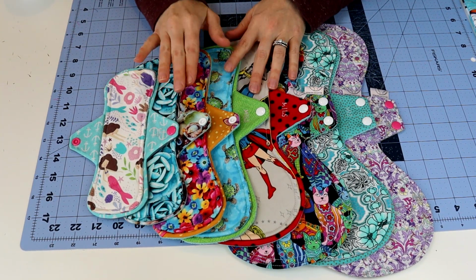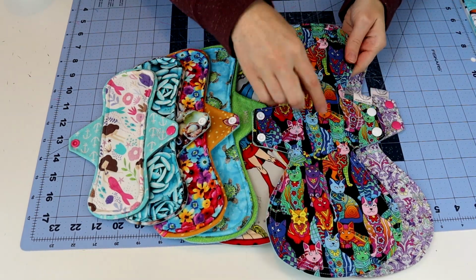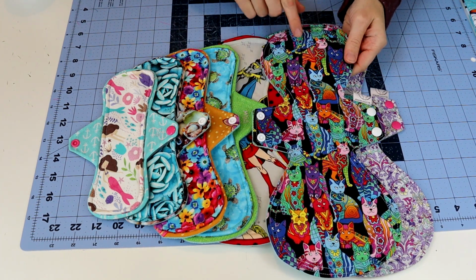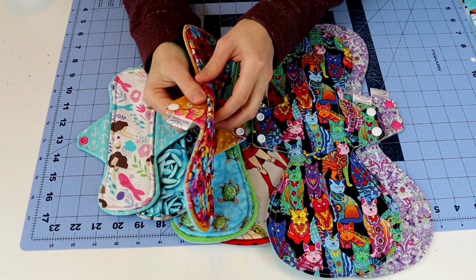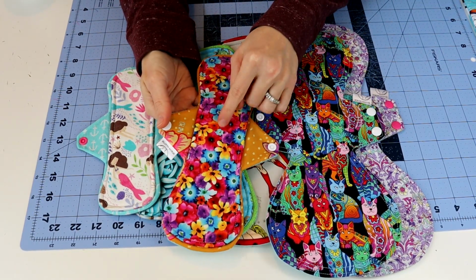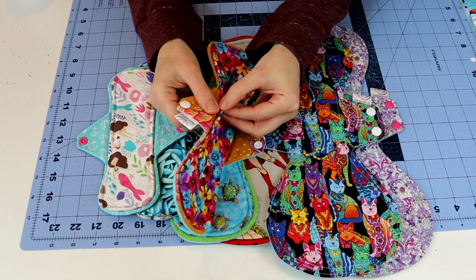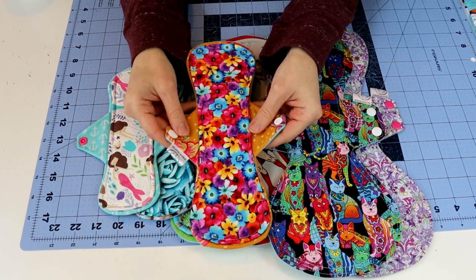Also, exposed core versus hidden core. So here is just a hidden core. That means the core is hidden, it's down inside. You can see the seam here of where it was sewn in. And then this one is an exposed core. That means that the core material and the core topper fabric are something totally separate that is sewn on top of this backer material and this top cotton fabric.